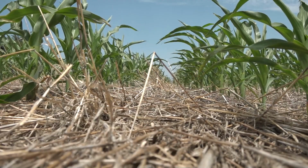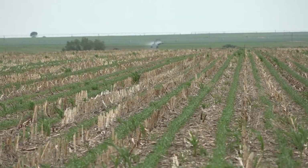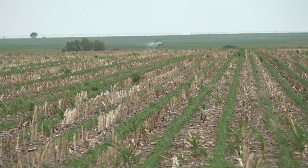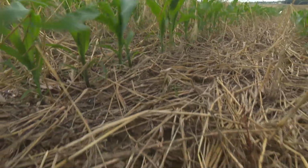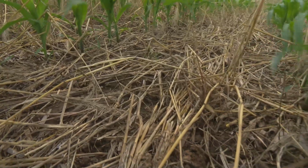Cover crops have also lowered his input costs. They provide weed suppression to lower herbicide use, and the right mix can build specific soil nutrients, decreasing fertilizer use. We saw our phos levels increase, and part of that is the recycling of nutrients and bringing that nutrient that maybe was tied up into our soils.